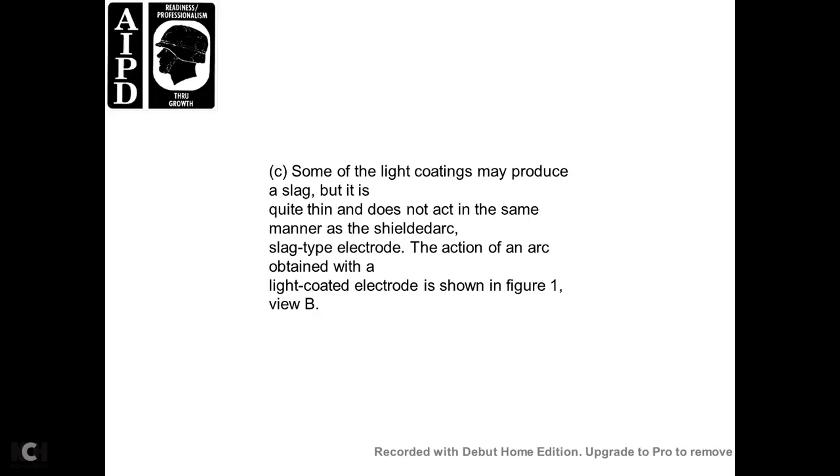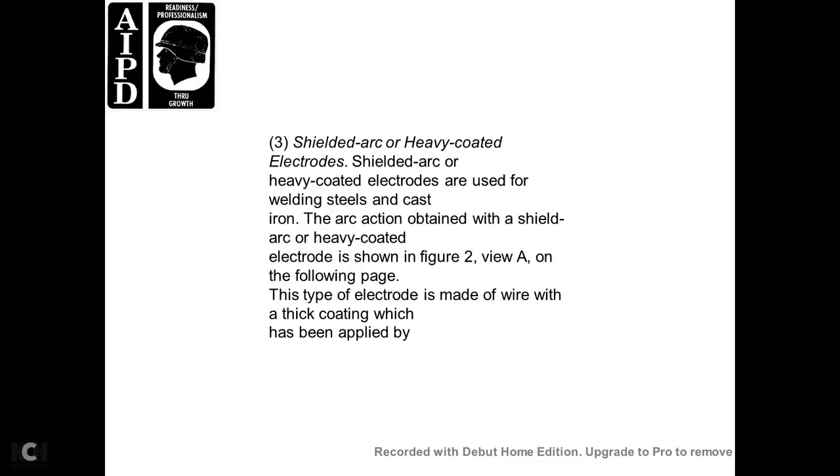Shield arc and heavy coated electrodes. Shield arc and heavy coated electrodes are used for welding steels and cast iron. They are obtained with the shield arc heavy coated electrodes shown in figure 2, view A, on the following page. This type of electrode is made of wire with a thin coating applied. This shows the digits.